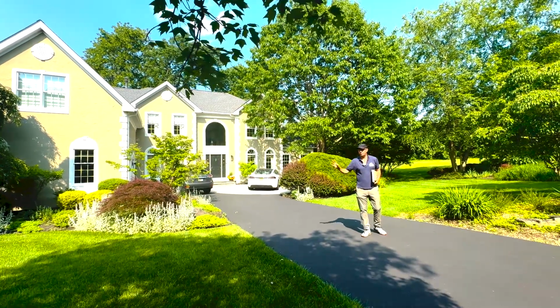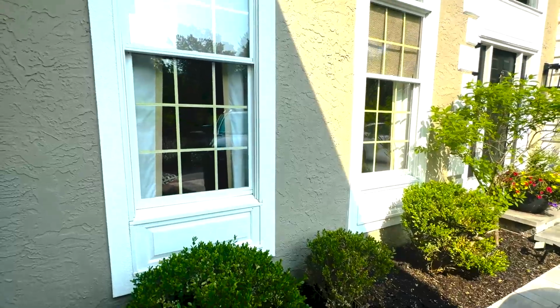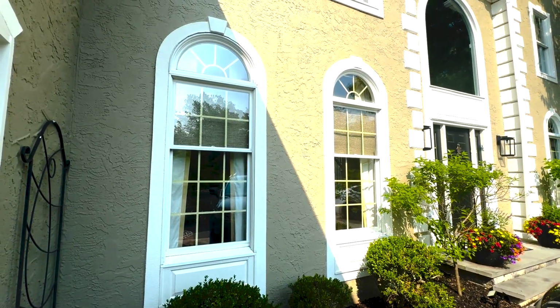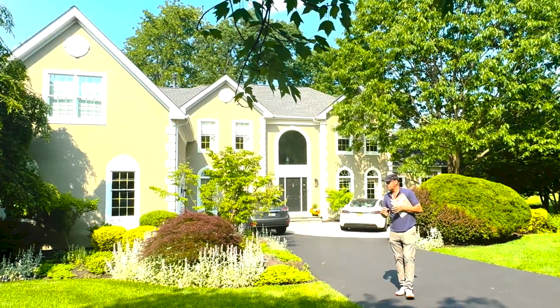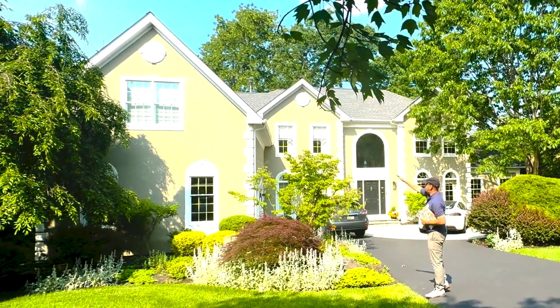Princeton, New Jersey. This project we did 3 months ago. We've got here all the stucco. We fixed the stucco. It was huge gaps between the stucco and the trim. We filled it up with the new stucco. We've got a stucco specialist that's applying all the cement. He mixed the cement, stucco, and then we painted the entire house.